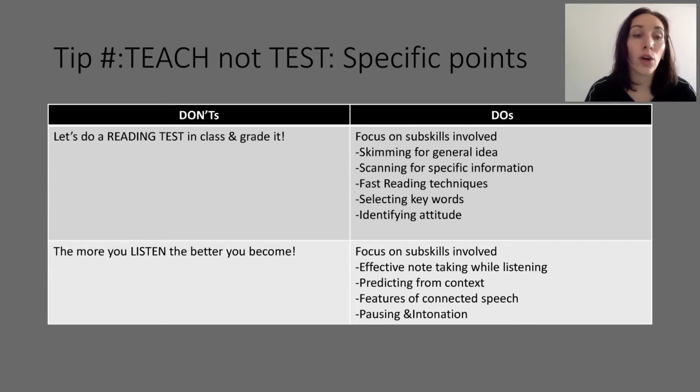This is taking notes effectively while listening, predicting from the context, using the features of connected speech, teaching them that connected speech aspects may sound the same but look different in writing, teaching them some pause and intonation techniques and how this pause and intonation can indicate the structure of the exam. So if these elements are built into your course, then you're going to be a teacher who is really, really popular among students.